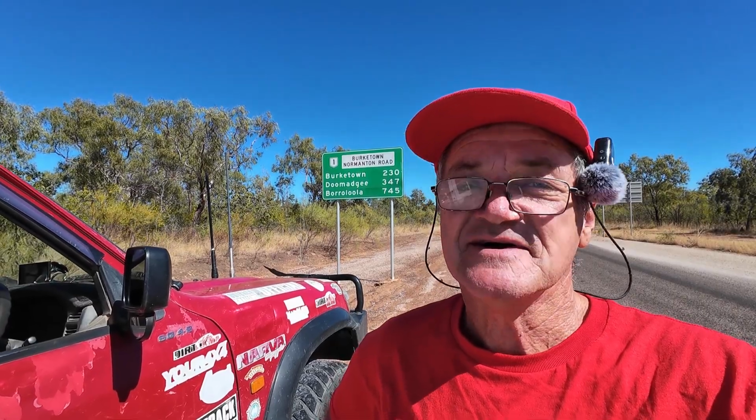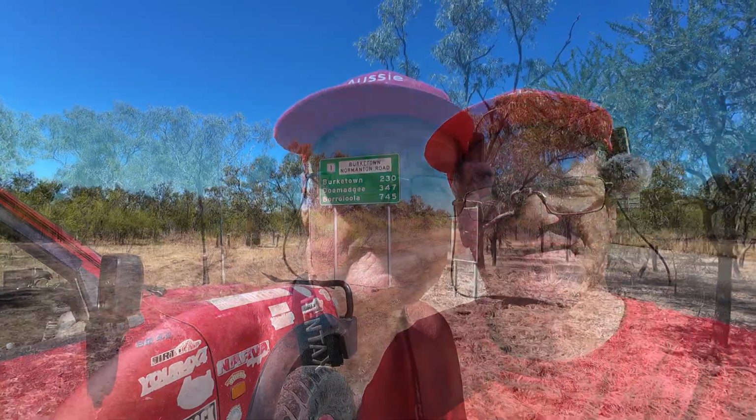Leaving Karumba and heading across to the Gulf. So looking forward to this. Just walking down to the campsite of the Bourke and Wills expedition. I think they're camp 119 or something. This is the last camp they had before they made a push for the Gulf and got to the ocean. So let's go and have a bit of a look.